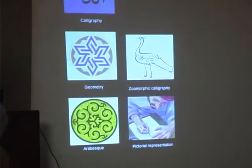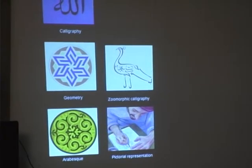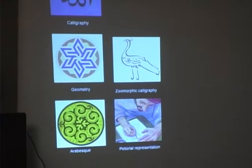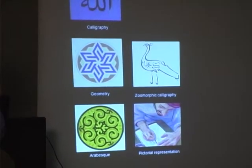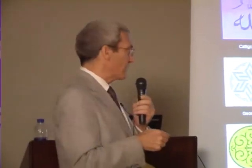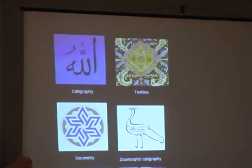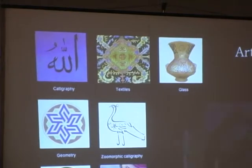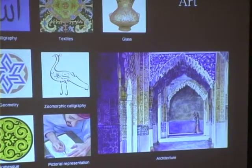As I said, in sacred spaces figurative images are pretty much forbidden, but in secular spaces they're very, very common. And so you get a great tradition of Muslim secular books, Persian miniatures, Turkish miniatures, Indian miniatures, with really brilliant figurative illustrations, some of which are really incomparable. So this calligraphy and geometry and the arabesque get put on textiles, and they get put on glass, and they get put on metalwork, and they get put on beautiful architectural gems like the Alhambra.